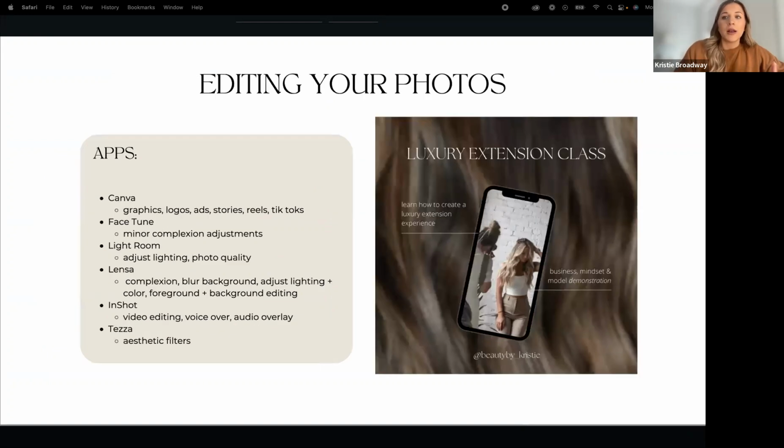And then I wanted to touch on apps that you can utilize for editing your photos. These are just a few of the apps that I like to use for my content. And I use them all for different reasons. Some of them I use more than others. So I'm not saying this is all of the apps that I use every single time I do my content creation. But I love using Canva. This is used for graphics, logos, ads, Instagram stories, Reels, TikToks.